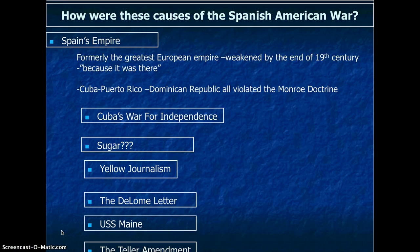Okay, one of the things that we'd like you to know today are how these various things caused America to go into the war. This was something of a shady war in that the justification for war was a little bit dubious, a little bit unclear. Spain had the largest empire for a long time, and it was formerly one of Europe's great empires, and it was very weakened by the end of the 19th century. So America is starting to come into its own. It's kind of like America's a teenager at this time, pushing and shoving in gym class, jockeying for position, trying to flex a little bit.